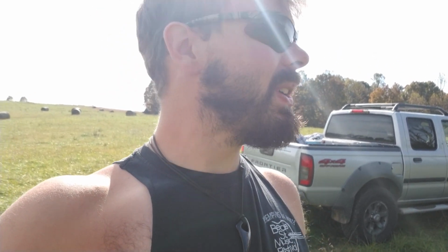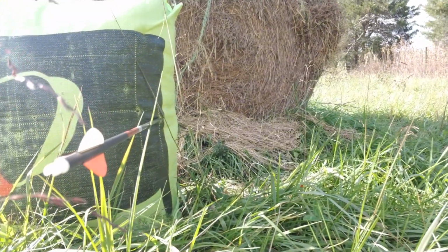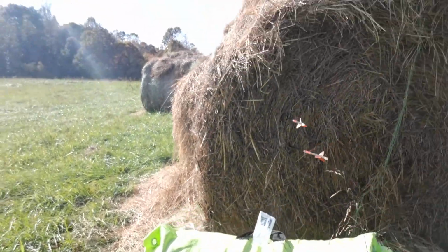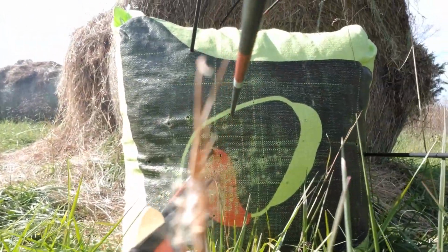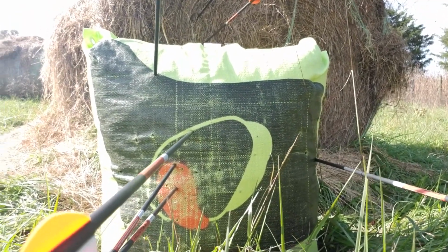I'm such a fool. This arrow, odd vane, wrong way. This one, odd vane, wrong way. These 2, odd vane, wrong way. These 2 heart shots, the right way, and this here lung shot the right way. Don't be like Ryan and miss a good buck just because you got your vane pointing the wrong way.